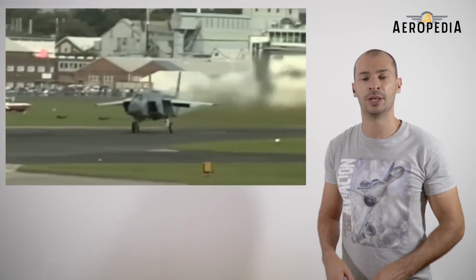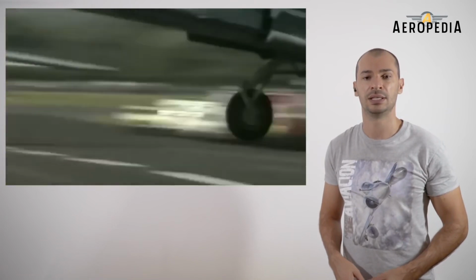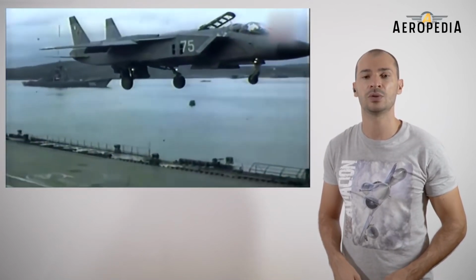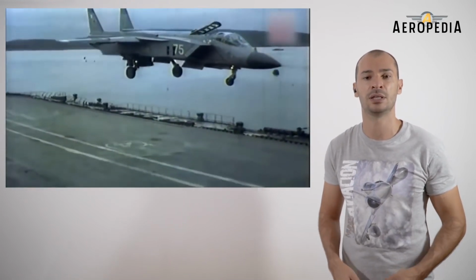The first conventional takeoff flight was on March 9, 1987, and the first stationary flight with vertical takeoff was on December 29, 1989. From April 91, landings and takeoffs were made on regular runways and also on ski jump type ramps.